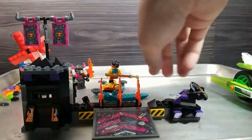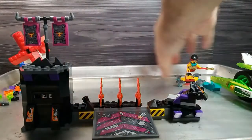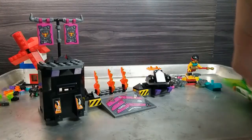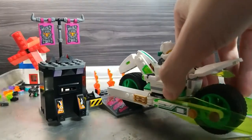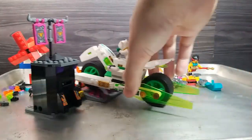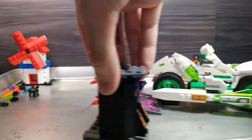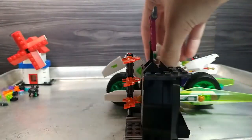Oh. I just realized. They're running the barricade in this magic bike. Oh no, I can't get through. Open up the gate.